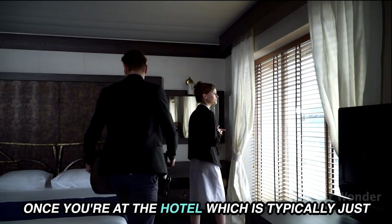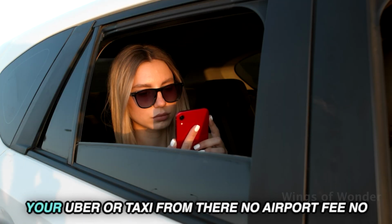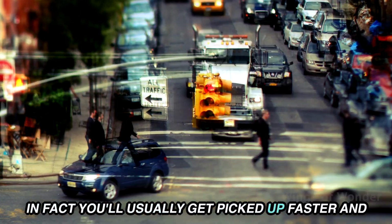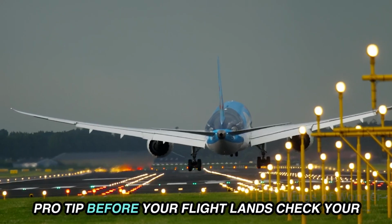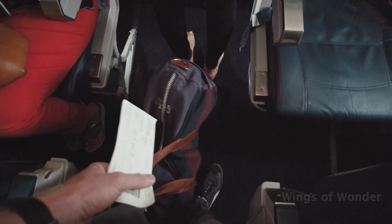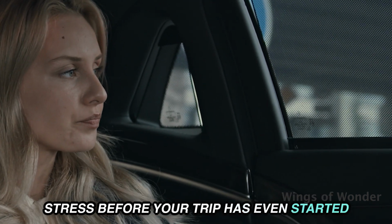Once you're at the hotel, which is typically just a 3 to 5 minute ride away, you can order your Uber or taxi from there. No airport fee, no surge zone, no chaos. In fact, you'll usually get picked up faster and in a safer, better lit environment. Pro tip: before your flight lands, check your airport map for nearby hotels and note which ones offer shuttles to arrivals. Most do. You'll save money, time, and a whole lot of stress before your trip has even started.